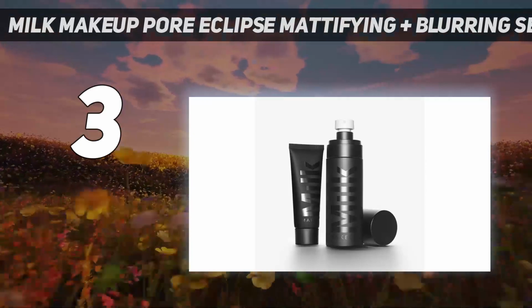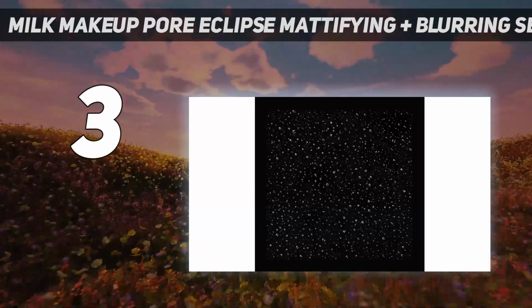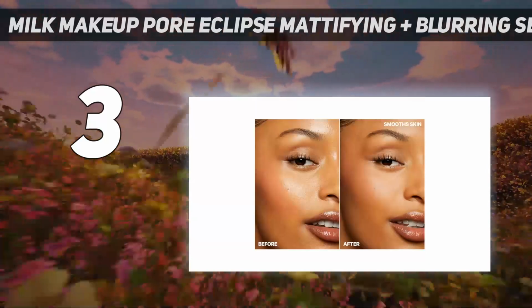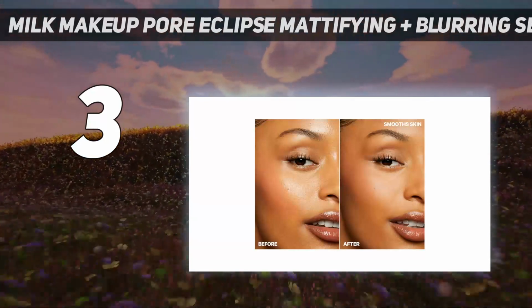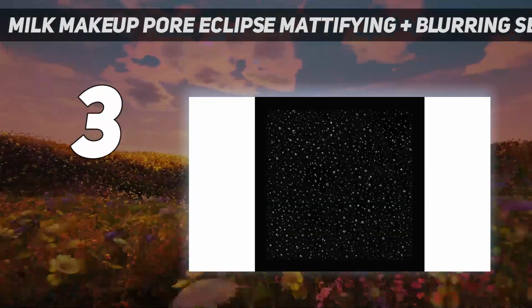This setting spray for oily skin is also fantastic for attending summer concerts. I used Pore Eclipse ahead of Drake's show last summer. I wore a face mask during my hour-long commute to the venue on the subway and my face looked relatively matte after the show wrapped. Number 2 of my list.